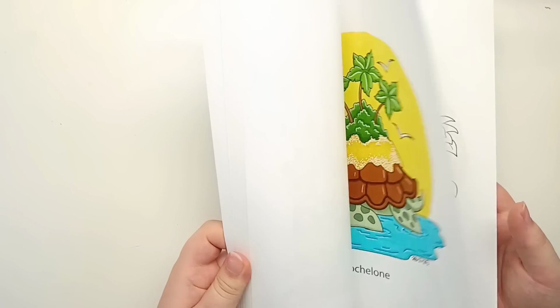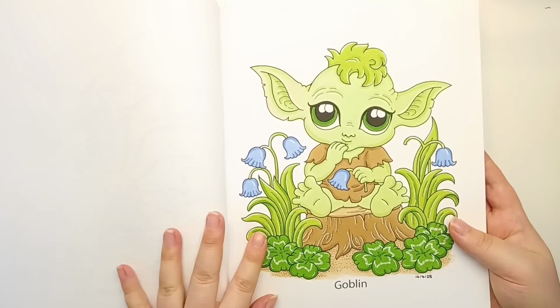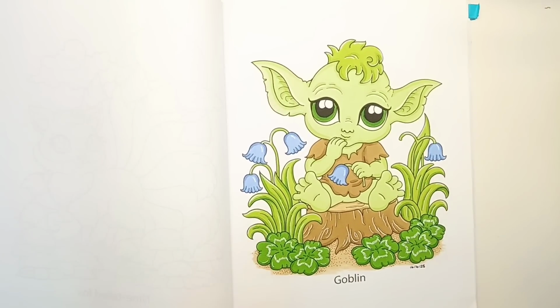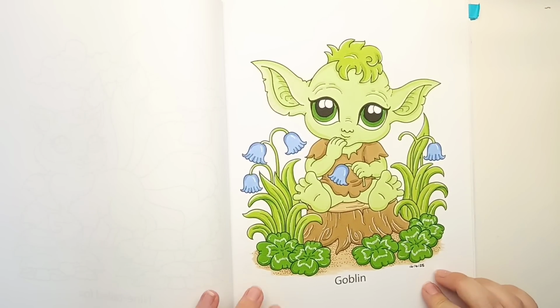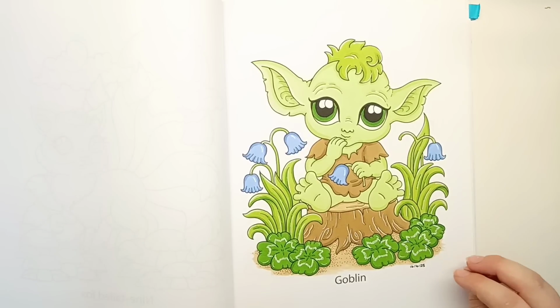And then what else did I do this last month? I did the Goblin. This one I found quite tricky when I first started it because there's a lot of greens. You've got the clovers, you've got the grass, you've got the Goblin himself. So trying to keep those tones different but still cohesive.